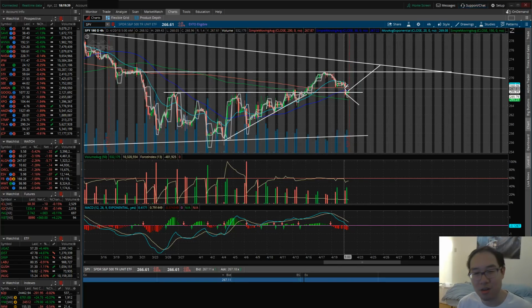But generally speaking, I feel like the markets are still leaning towards the more bullish side as of now, especially with all these earnings coming up, guys. Most of these companies are beating earnings, some of them by a significant margin. So this, along with other factors, will, in my opinion, try to push the market up as we go forward.